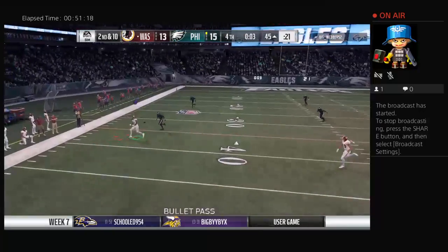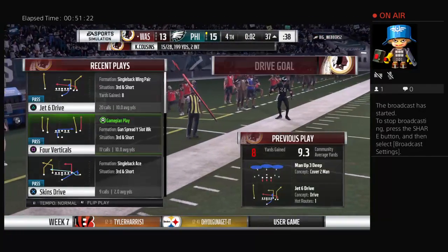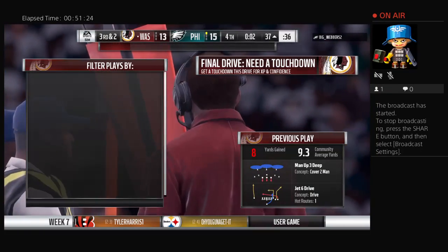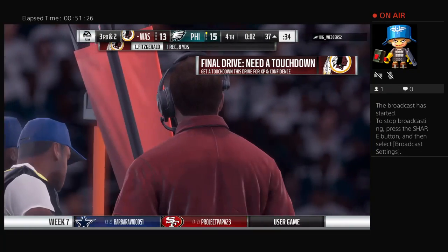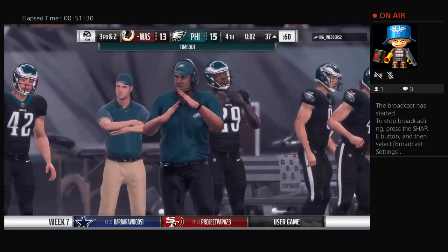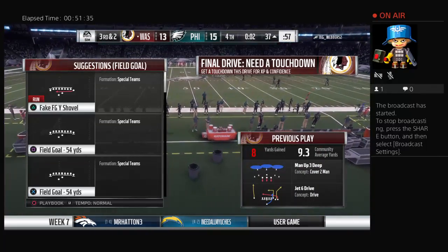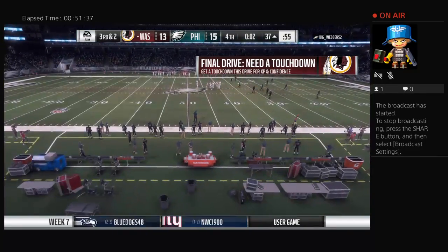One last shot now for Cousins. He gets it into the hands of Larry Fitzgerald. 8 yards on the completion, but now they face third down. So it's up now to one of the most accurate kickers in NFL history, Justin Tucker. And we will get a timeout with 2 ticks left.